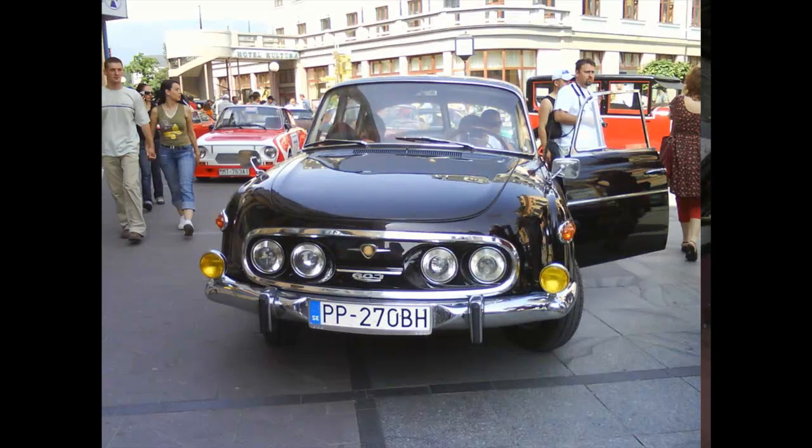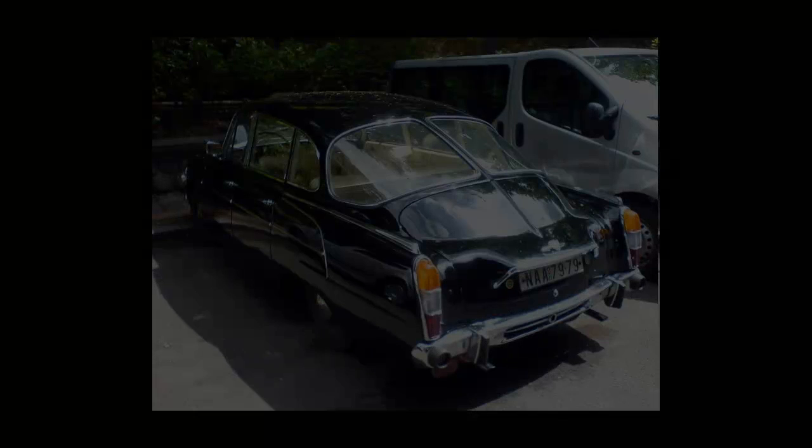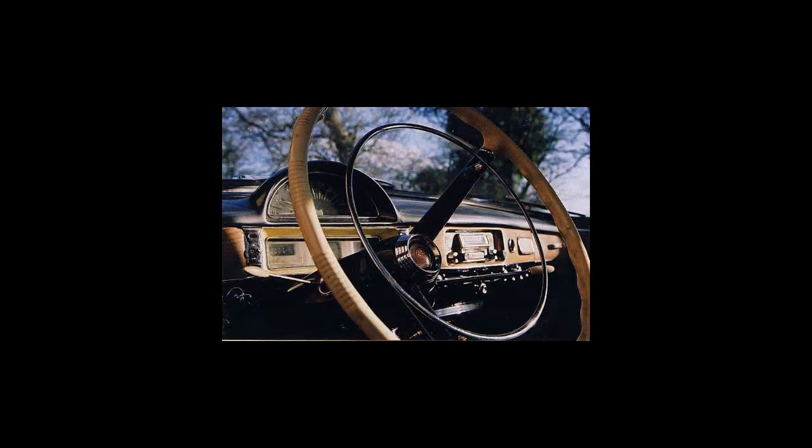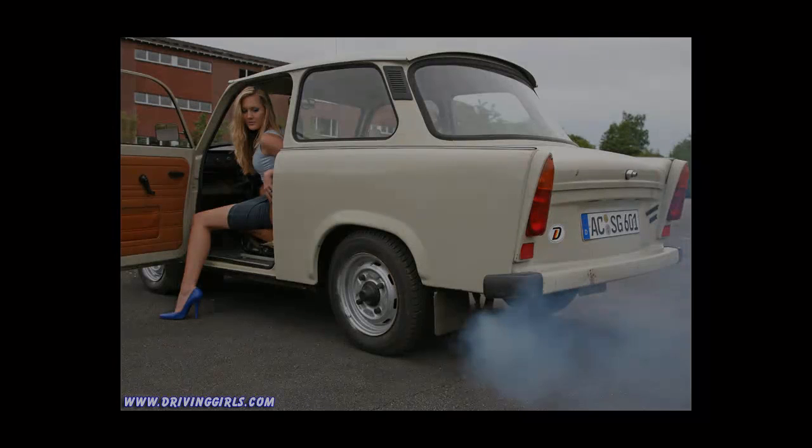The Tatra 603 is a large rear-engine luxury car made by the Czechoslovak company Tatra. It was a continuation of the series of Tatra streamlined sedans started by the Tatra 77. In communist Czechoslovakia, only high-ranking party officials and heads of factories were driven in 603s. The car was also exported to a number of other countries.